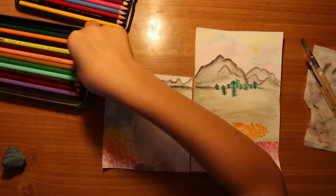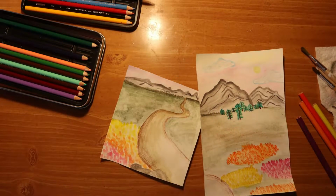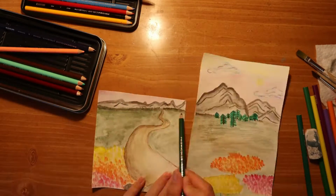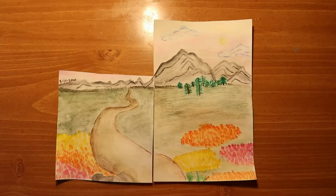So after I finished with the watercolor, I actually went in with colored pencils, which is a tip I learned from the one and only Mariah Elizabeth. She explains how it's easier to get details with watercolor if you actually use colored pencils and use watercolor more as a background, and that's what I did, and I really like the way it turned out, so I might do that more often now.